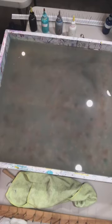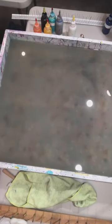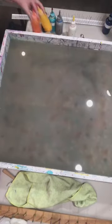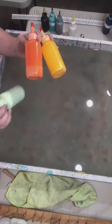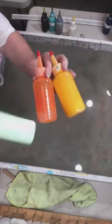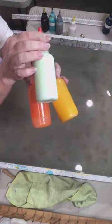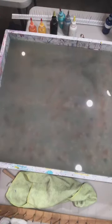Let's try this. We'll try the yellow and the orange. I want to use the red so bad. You think that'll look okay together? No, I'm not using that blue again. It was misbehaving. This is a very light mint green color with the yellow and orange. Let's give it a try. And I'm going to use the mint green in place of the white.